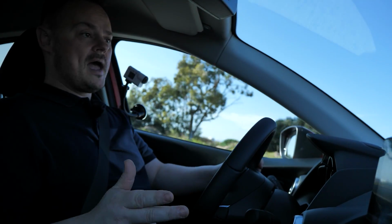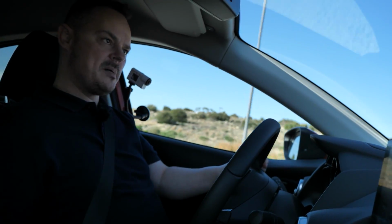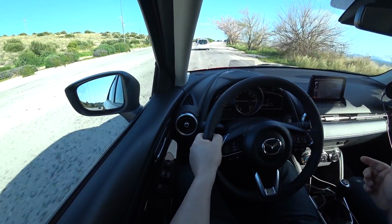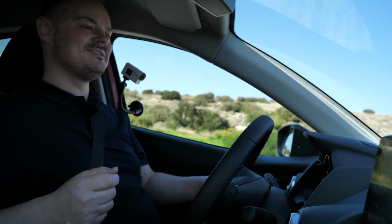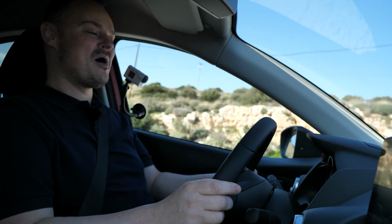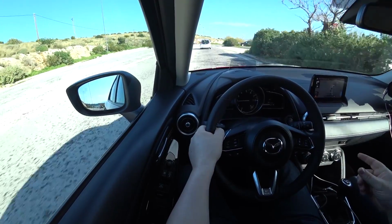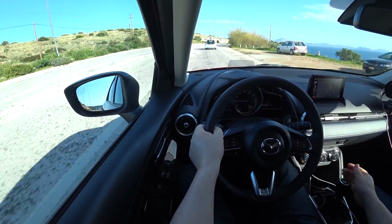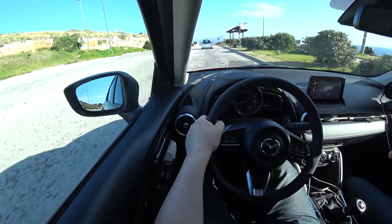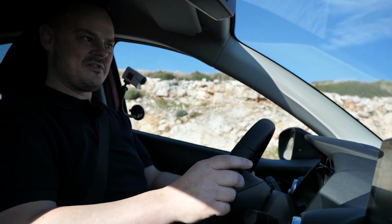Now, there are 2 engines available for this car, and we have the more powerful one. That's the petrol. If you go with the petrol, you can have it in 2 flavors, either automatic or manual. If you want to go with the mild hybrid, that's the only new thing happening in the engine department. Then you're going to find that you have a choice between the 2, but they are both going to come with a 6-speed manual gearbox. So we have the more powerful of the petrol engines that produces 90 horsepower and up to 148 Newton meters of torque. So how does all of that come together?